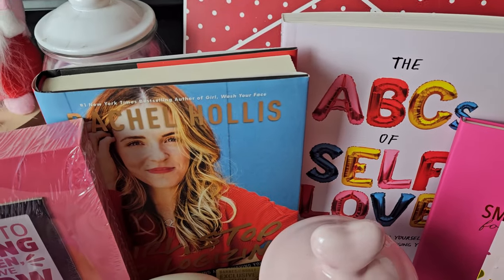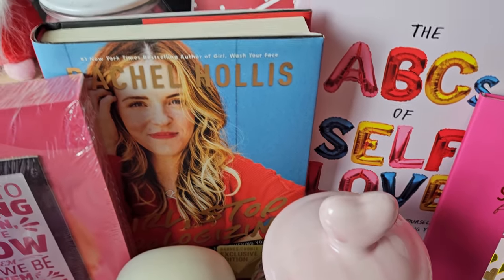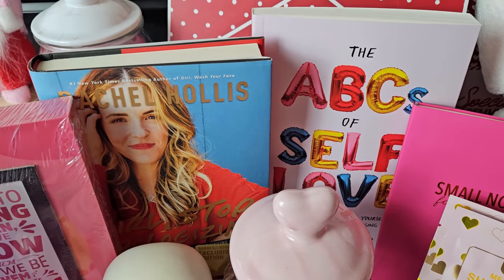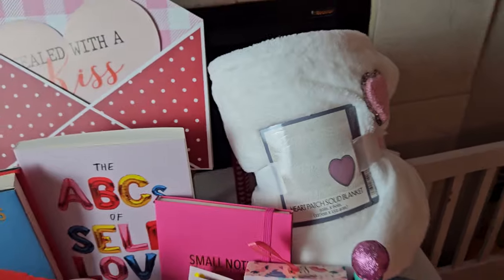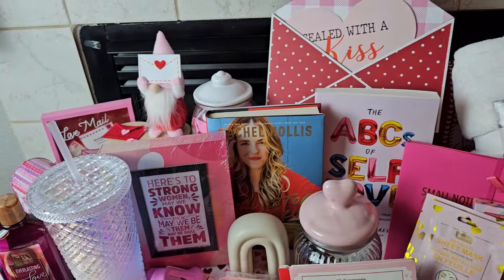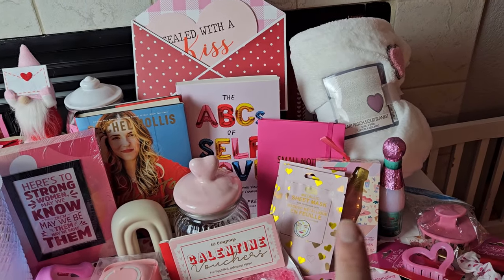And then this is what I got from the thrift store. It's the Rachel Hollis Girl, Stop Apologizing, kind of a girl positive self-help type book. Oh, and then this big one over here is just a nice cozy blanket. So you could be sitting under your blanket, having some sort of yummy drink, writing in your journal or reading your book, while you have a face mask on.